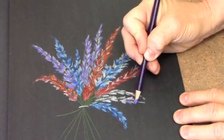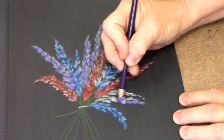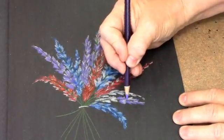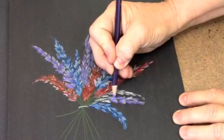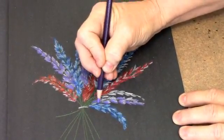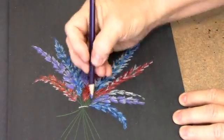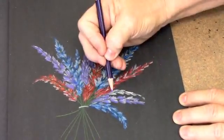So we'll put a little bit of purple on them. Leave a bunch of white showing. Let some of that green stem show through too. Put some purple down here at the bottom of this one, and at the bottom of this one too. So we get a lot of purple going right down there by our knot.